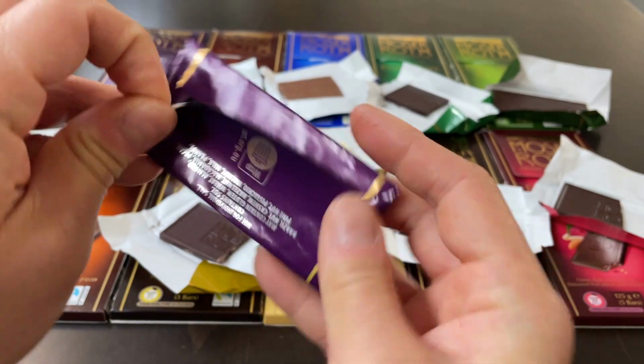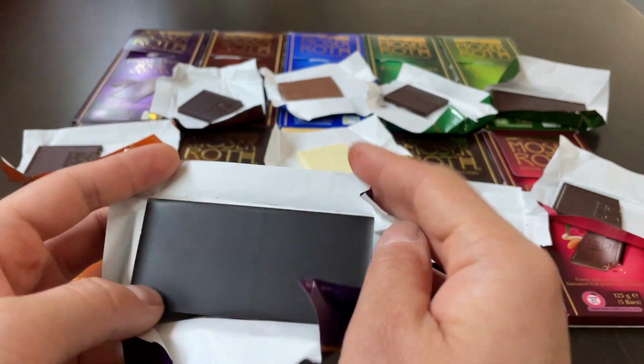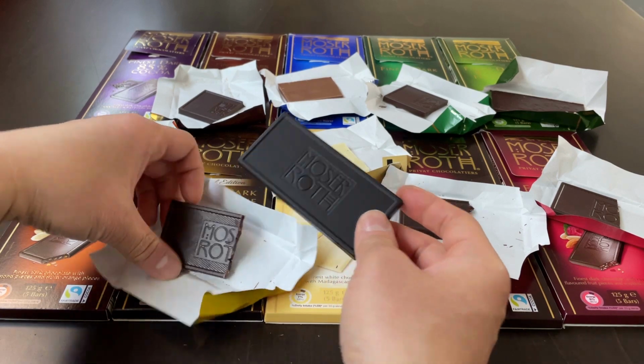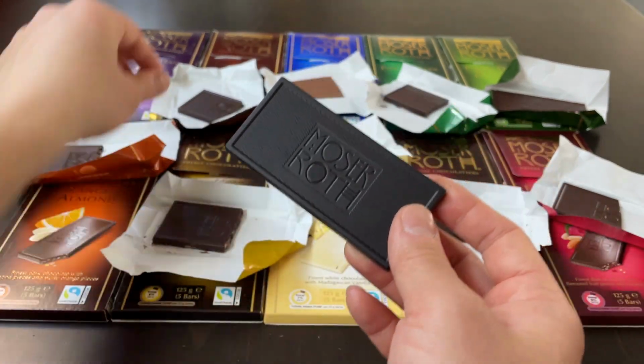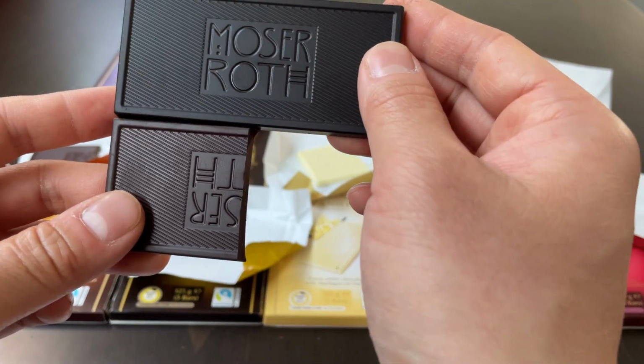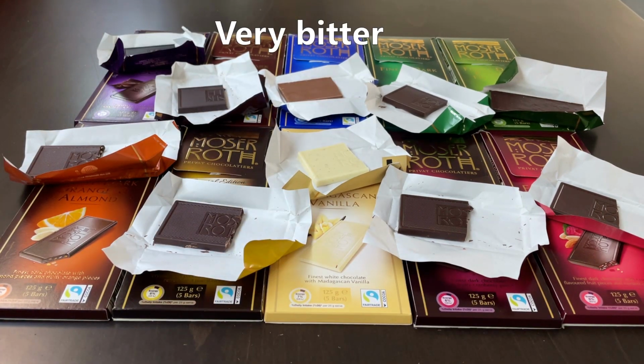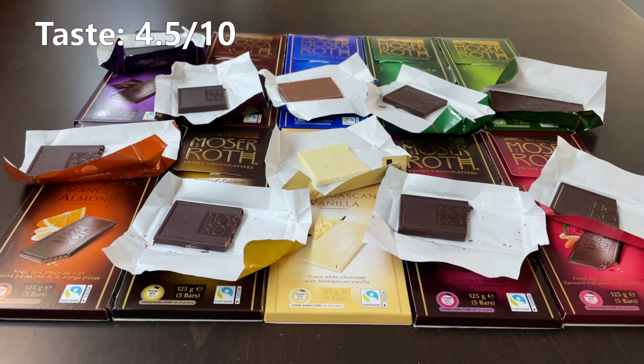85%. Wow, that really is dark now. Let's have a look. Oh, yeah. Even darker than that one. So the 85% cocoa. Not a fan, unfortunately. This one, 4.5 out of 10.